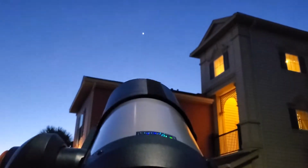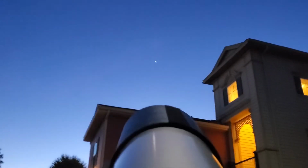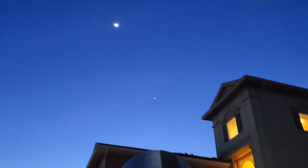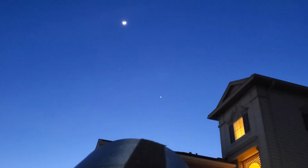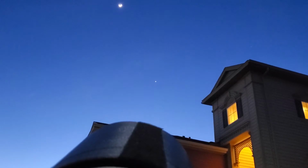And I have it locked onto the moon so that it actually knows, sort of using the moon as a way to map out the sky. If the moon is right here at this time during this point of the year, that means everything else is right here, is basically what it's doing. So let me make sure that Venus is inside the scope, because this can actually come out a little bit, and there it is.